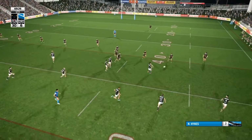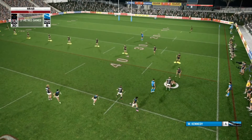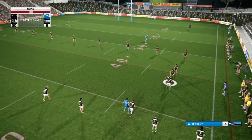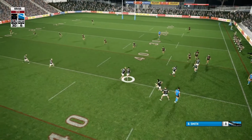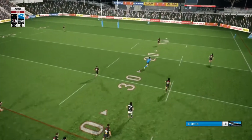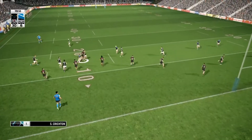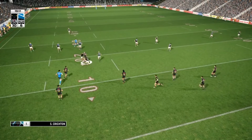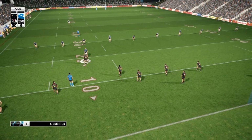It's now or never for the Sharks. Goes Dicker Hines. Long pass over to Kennedy. Can't find any space, and that's fifth tackle now. Goes down to Brandon Smith out of dummy half. He punts it. Stephen Crichton's back there. We know how dangerous he can be. But he's tackled there just short of the 30.